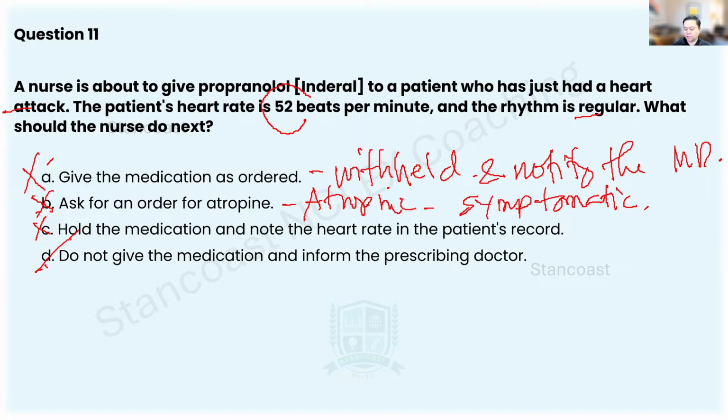All right, so that's it for today. I hope that you learned something regarding the pharmacotherapeutic agents used in the peripheral nervous system. We're going to have more pharmacology concepts tomorrow about the central nervous system.